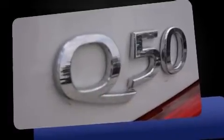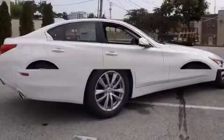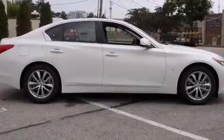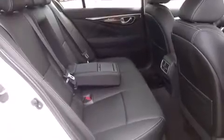Infiniti prioritized handling and performance with features such as front and rear reading lights, speed-sensitive wipers, a leather steering wheel, power door mirrors and heated door mirrors, and the power moonroof opens up the cabin to the natural environment.